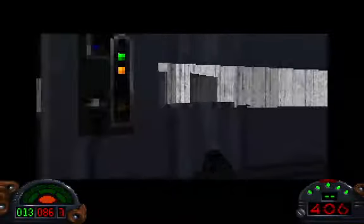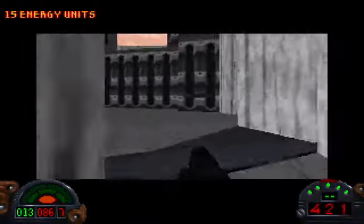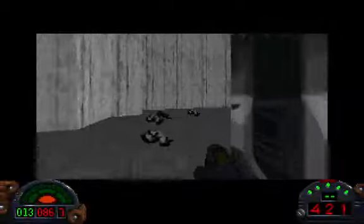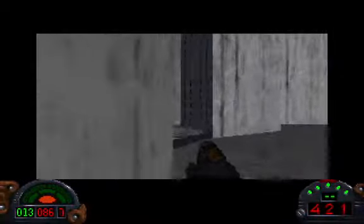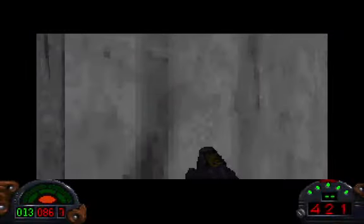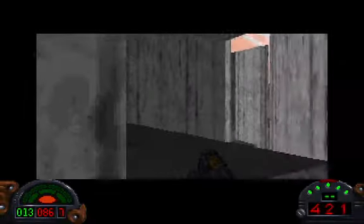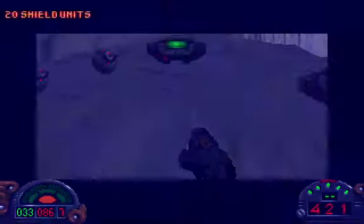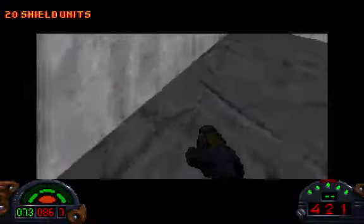Open that gate there, very good. And back around, there's an elevator on this side, which is how you get back up. Yes, there we go. I was a little confused earlier. Alright, but back down around. And we can grab those for now. We're definitely a little low on shields.